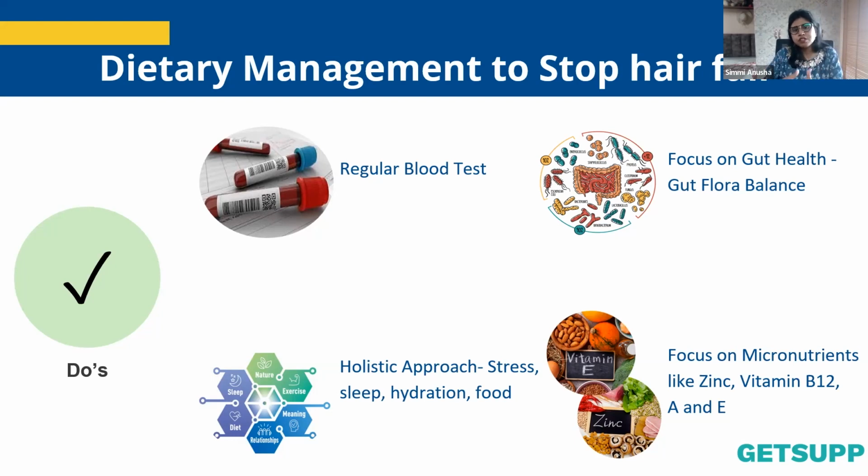If you're just focusing on, let's say, food, that okay, you're including a lot of biotins, you're having your balanced diet or a rainbow plate, and you're not doing any kind of physical activity, you're not maintaining your hydration level, a lot of stress is there in your personal and professional life, so there are high chances that you will still have hair fall even after having biotins and other supplements in your diet. So it's always a holistic approach if you want to change your entire lifestyle.